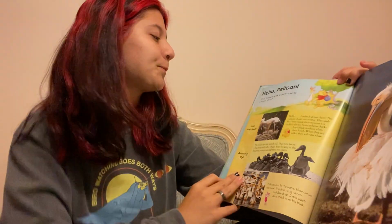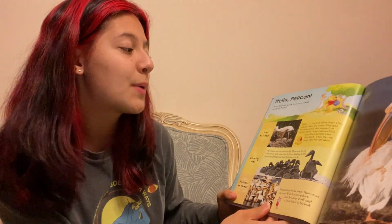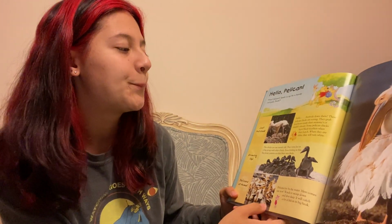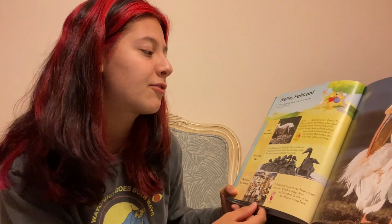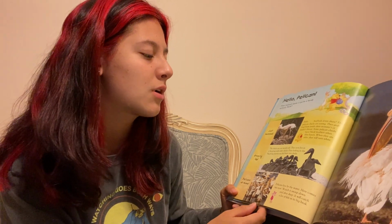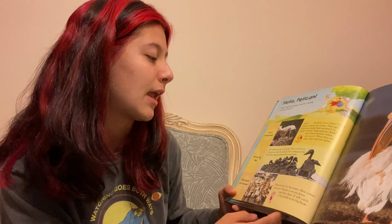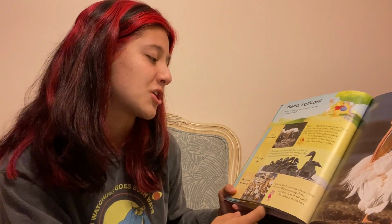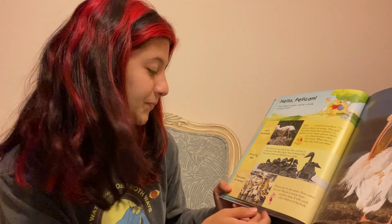Hello, pelican. Just hatched. Hello, anybody down there? These pelican chicks are eating. They grab food from inside their mommy's or daddy's throat. Some pelican chicks have black feathers when they hatch. When they're older, they will turn white. The chicks are 1 month old. They now live in a big group with other chicks. Even in this big group, parents can find their own chicks.